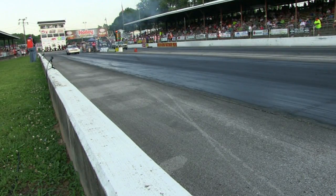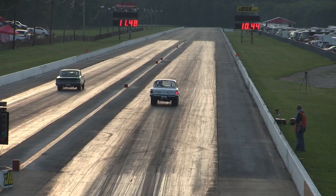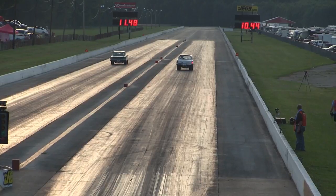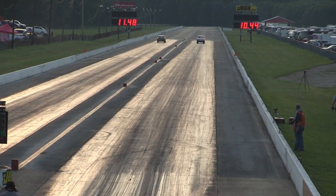All right, getting ready to go. Close on dial-ins, a second off. Falcon barely lights the bottom bulb. Comet is there. Lights begin to drop. Comet is gone. Falcon is chasing. Falcon closing in. He's got the bigger motor. He's got the faster car. Can he catch the Comet at the stripe?